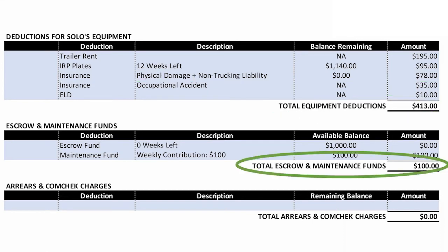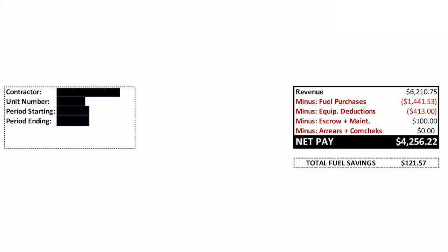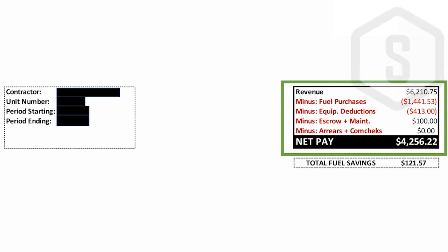And then this driver put away $100 in his maintenance fund. And of course, on the final section, we see at the bottom that he saved $121 using his fuel discount. And of course, the final breakdown leaves this driver with $4,256 take home for the week.